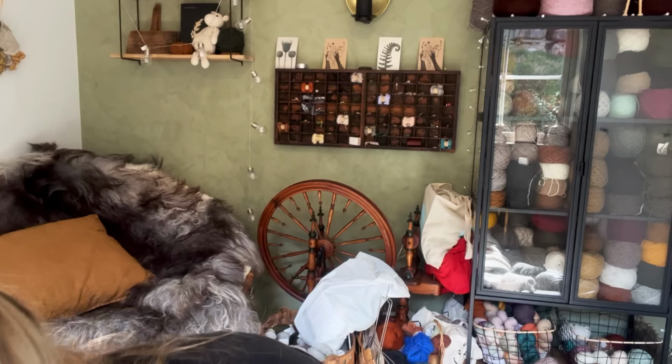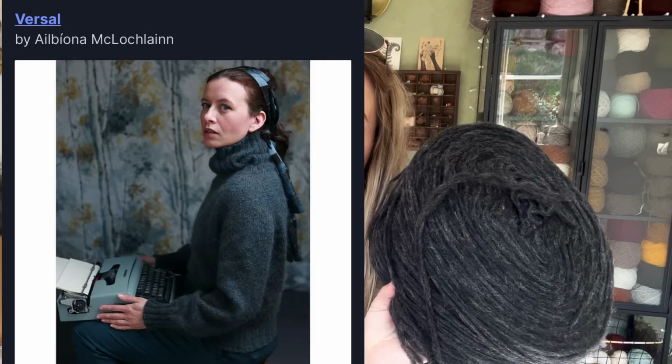So, the pattern that I want to make with the dark color one, so this one, is the Versal by Albina McLaughlin. Or something, I don't know how to pronounce her name, I'm sorry, but I think it's Albina. I want to make either the Versal or the Saglan. I haven't quite decided. They are very similar, but one of those two, I have the pattern ready.